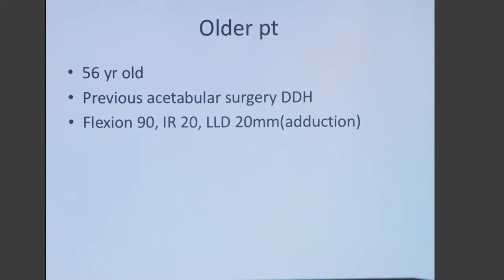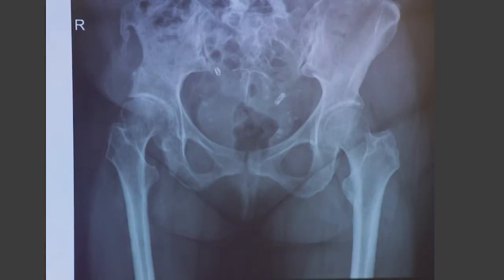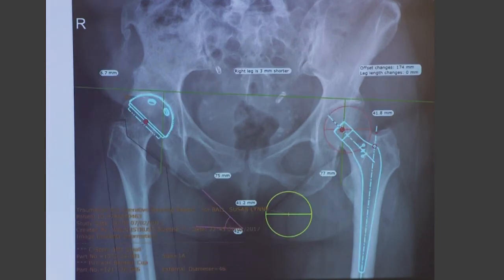So at 90 of flexion, most people you list for a hip replacement have zero internal rotation at 90 of flexion. They all develop an external rotation contracture. But despite her really quite awful X-rays on the right side, she still had a good 20 degrees of internal rotation. That probably should have been a bit of a warning sign. But that wasn't the reason for getting a custom. The reason was that her femur was actually really, really small. So this was just a sizing issue again.